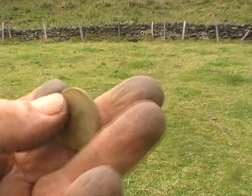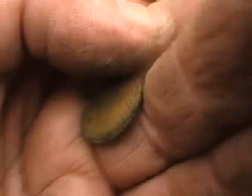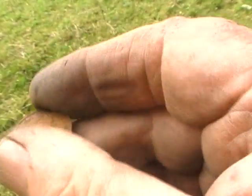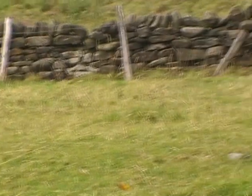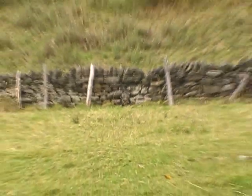A 92 is invariably a 2p. And hiding away in the same hole we have a half p. Oh, it's starting to rain. Modern penny. I seem to be getting back on modern money. But I've still got a fair way to go to do this field. I shall go back to my bag, which is over there, and then I'll call it a day because it's raining.